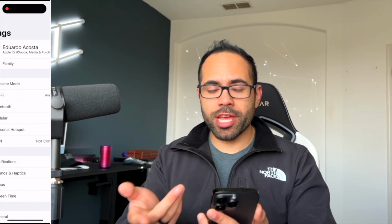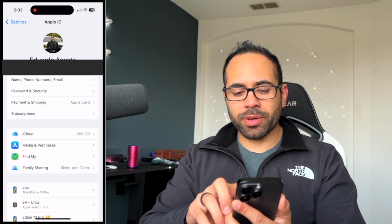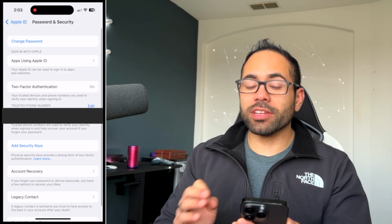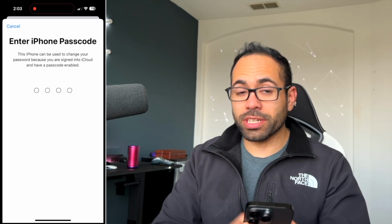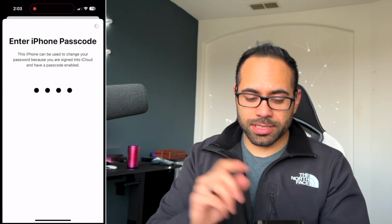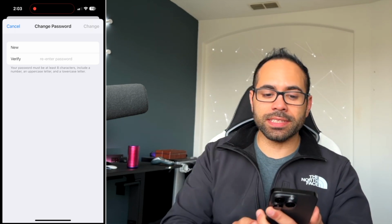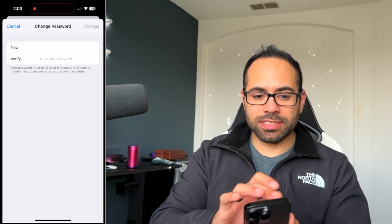this is much better. Somebody goes into your settings and then taps on your name and last name typically, where you find your Apple ID. And if they tap on Password and Security in here, where it says Change Password, they literally have access to changing your password if they enter your PIN code one more time. So yes, this is not a passcode or anything. This is the Apple ID that you use to sign in to your Apple account. So unfortunately, that's how easy it is to change your password.